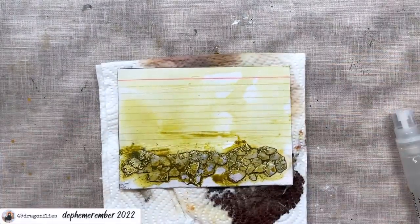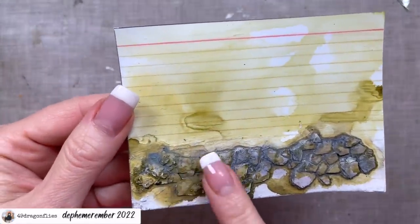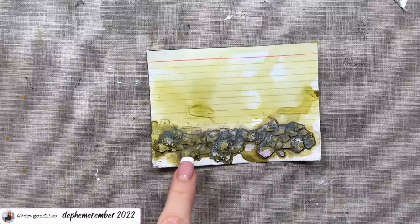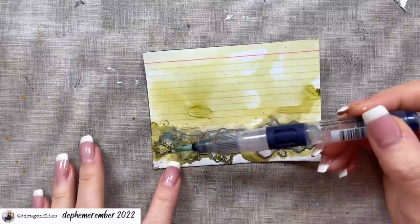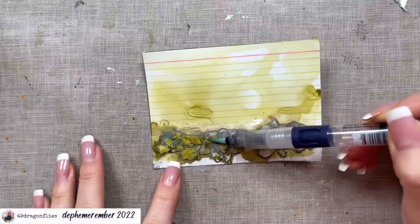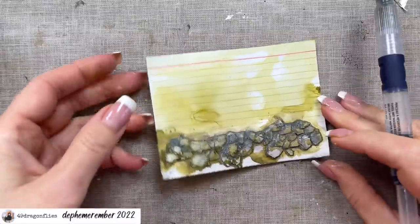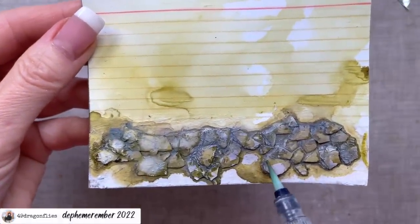And now I'll dry it again. Now we have this. I think it looks pretty cool because these actually look like rocks. But I do want to see if I can lighten up some of the flat surfaces one more time. So again, I'm taking a wet water brush. Since this is oxide, it should, in theory, come off. Yes. You see how those have lightened up in comparison to these?